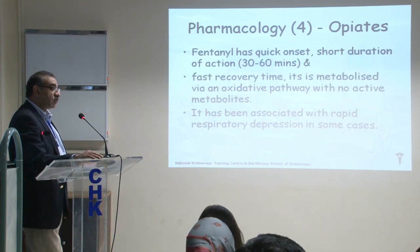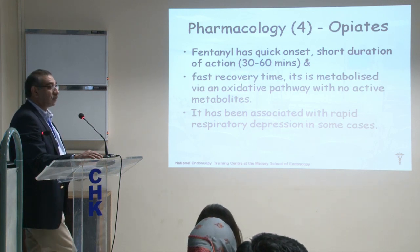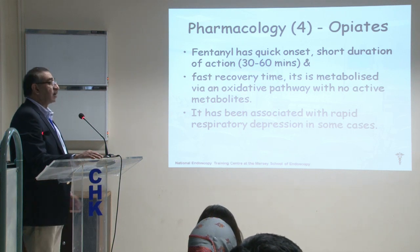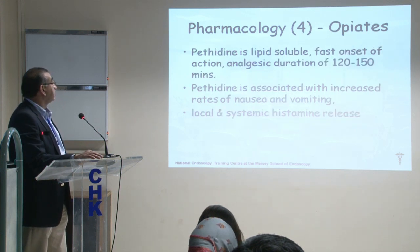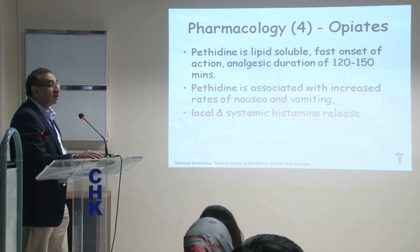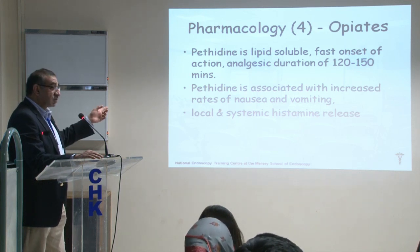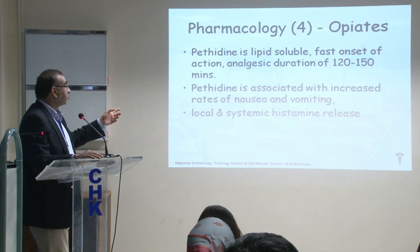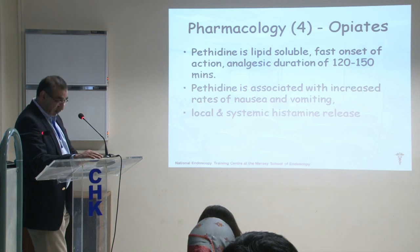Fentanyl is a cleaner drug, quick onset of action, and after using pethidine for almost 25-30 years, I've finally converted to fentanyl now. But I never had any problem with pethidine either. It's lipid-soluble, fast onset of action, and the effect lasts for 2 to 3 hours. The only downside with pethidine was that most of the time it was associated with nausea and vomiting, which you do not get as much with fentanyl. And sometimes it would cause a local reaction at the cannula site.